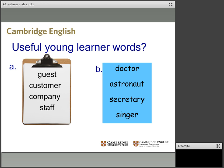Now, look at these two groups of words. They all come from the topic of... what's the connection between these words? Yes, jobs. They're all jobs, or they're connected with the world of work. Now, which of these groups of words do you think would be more useful to your young learners? Group A or Group B?